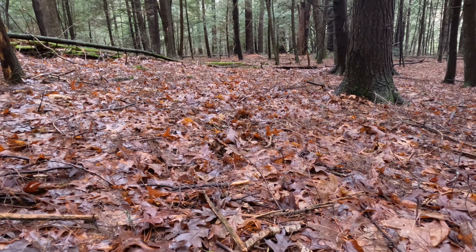So last I heard it was in Windsor. But this is definitely moose scat, and it looks somewhat fresh, but it's also kind of hard to tell because it's wet from the rain last night. So it's pretty exciting. This is definitely a spot where they would be.